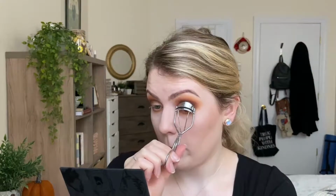And also, you always want to cut from the end. You don't want to cut from the inner part of the lashes. Okay, before I put the lashes on, I'm just gonna curl my lashes. I'm also going to tightline my eyes with some black eyeliner. This is the Sephora Collection pencil liner.